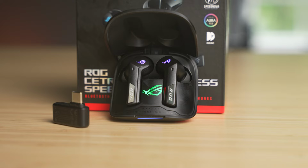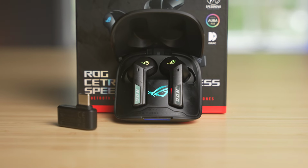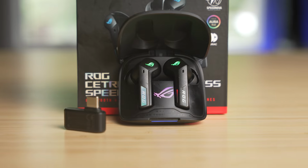Being able to pick out specific audio cues and figure out exactly where they are is really important. And while I don't necessarily think that the Cetra earbuds are bad, I was not as immediately impressed as I was with the Sony InZone buds. And that is notable because these are the same price, coming in at $200, which is the same price as the Sony InZone buds.